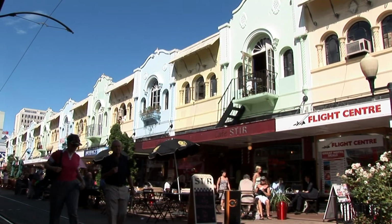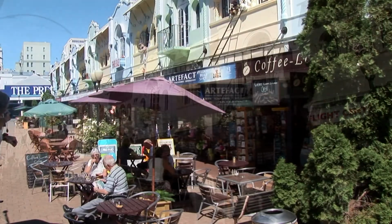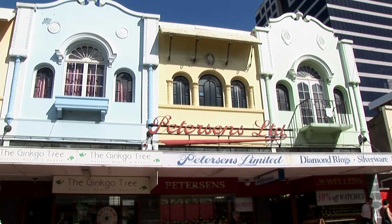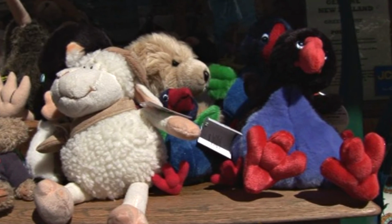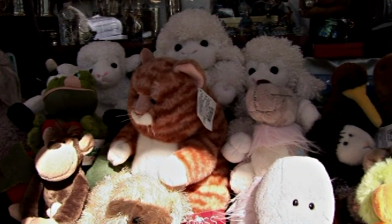A stroll down New Regent Street enables one to see the pastel-coloured Spanish architecture with unique boutiques below, including the world-famous Inkwell. Here many locally handmade products, including the award-winning Robin Rive brand of soft toys, can be purchased.